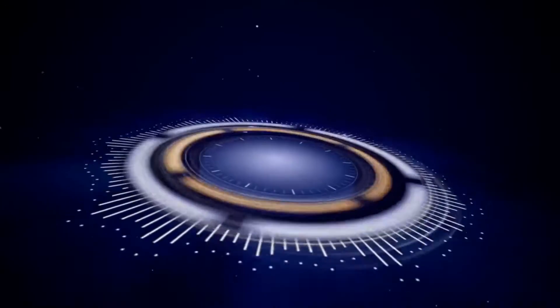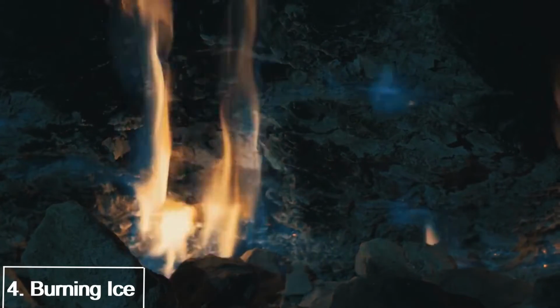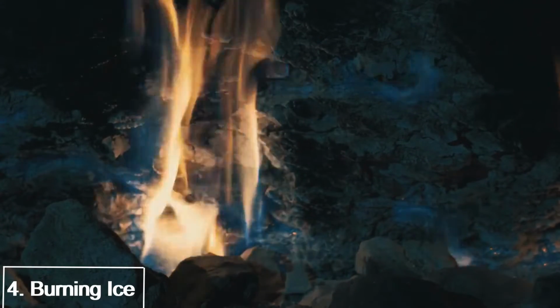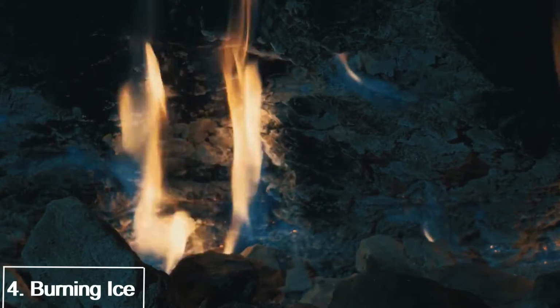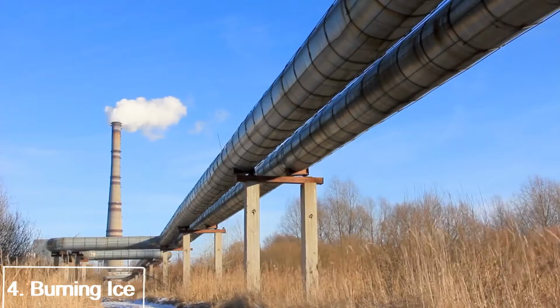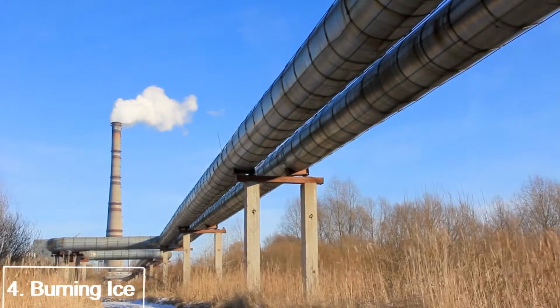Number 4. Burning ice. Methane hydrates are a kind of ice that can actually burn, as in you can set it alight like a piece of paper. The ice in question contains methane. It naturally forms at certain ocean depths, in permafrost, and even in oil and gas pipelines, where it can cause blockages. That last bit is how it was discovered.